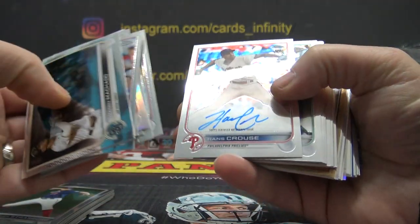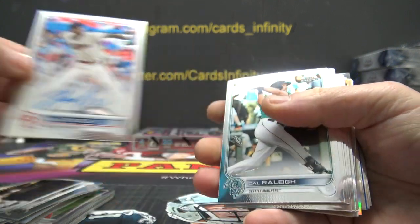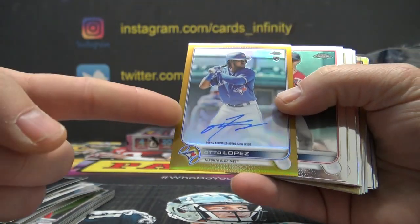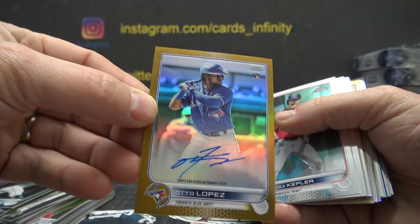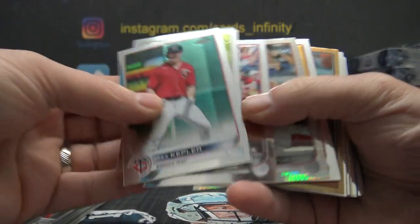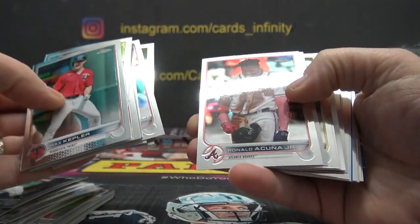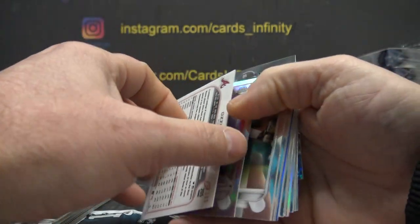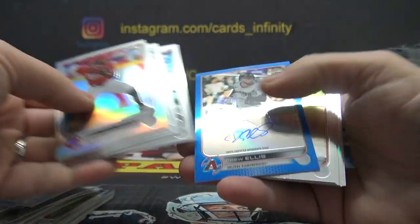Kyle Schwarber. Hans Kraus. The impromptu gilded PYT. Hey, it's a third autograph. Auto gold. We got a third autograph in here. This one's numbered to 50. Rookie, you got an auto. Shane Baz refractor. Ozzie Albies, $3.99 pink. John India. Another autograph.